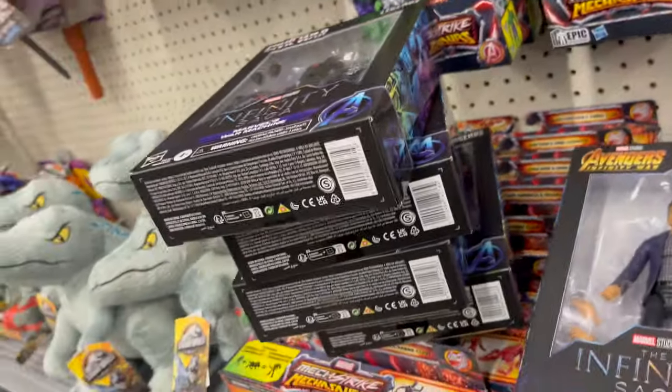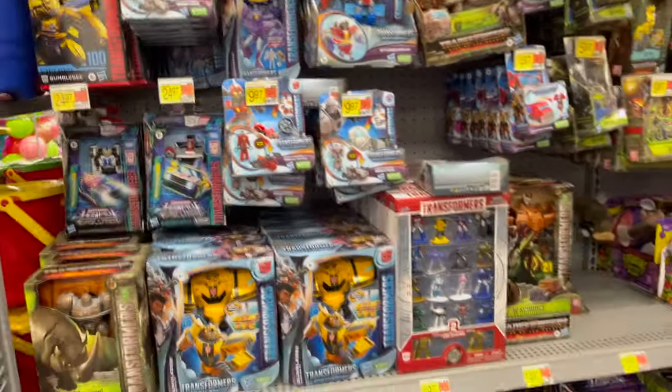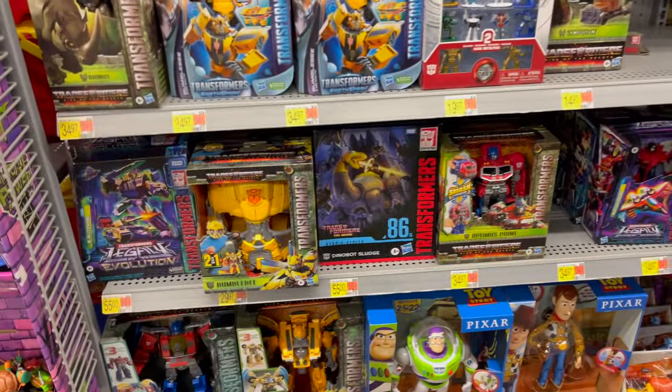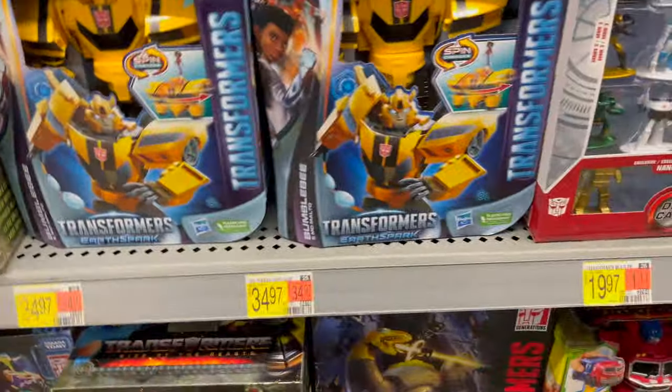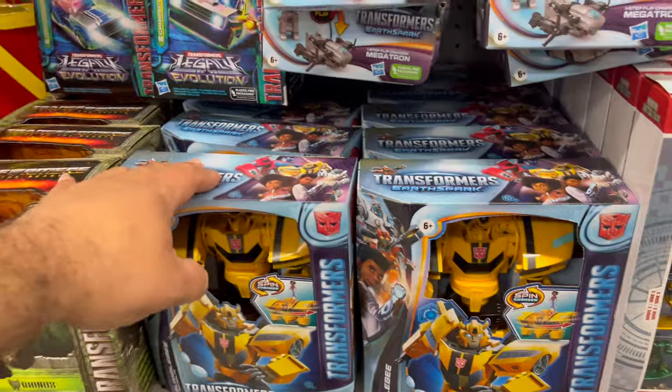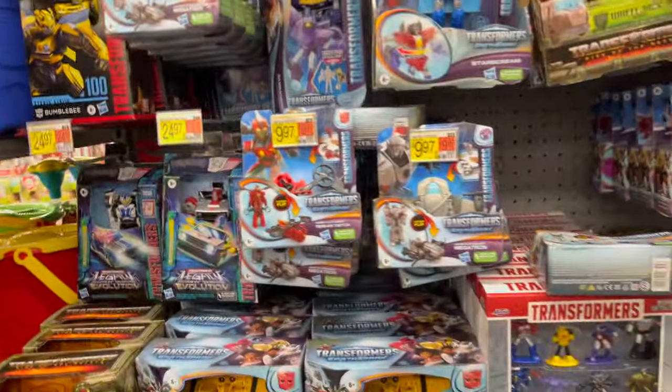Oh, you got the whole wave set here. Let's see what they got here. This one just seemed like they just stocked up. They're pretty stocked here. Got a bunch of Transformers, Rhinox. Got the Earth Sparks ones. This is never this full. But I haven't been here in a while either.